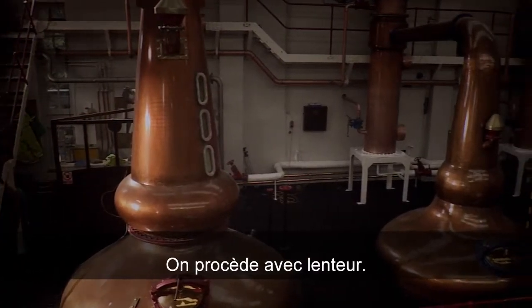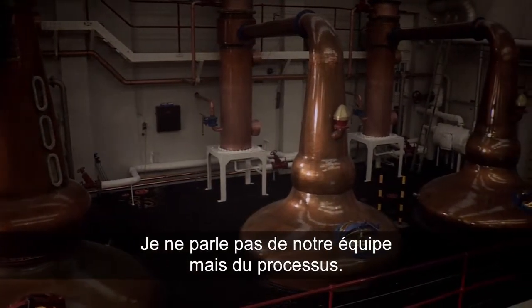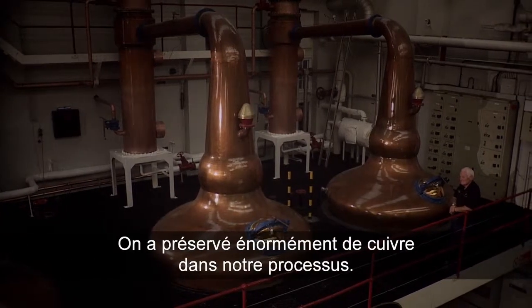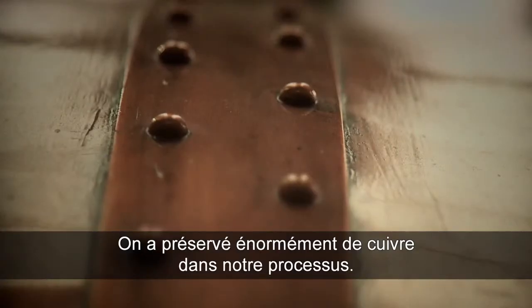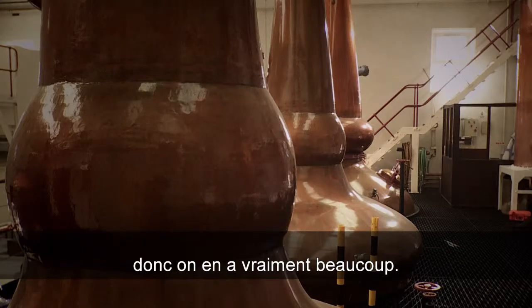We're really quite slow. I don't mean the guys are slow themselves, but the process is slow. The shape of the stills at Glengoyne is unique. The amount of copper in the process at Glengoyne, you couldn't get any more copper in the process if you tried. Everywhere there's copper in the pipes. We have a ball on the side of the stills just so you've got as much copper in the process.